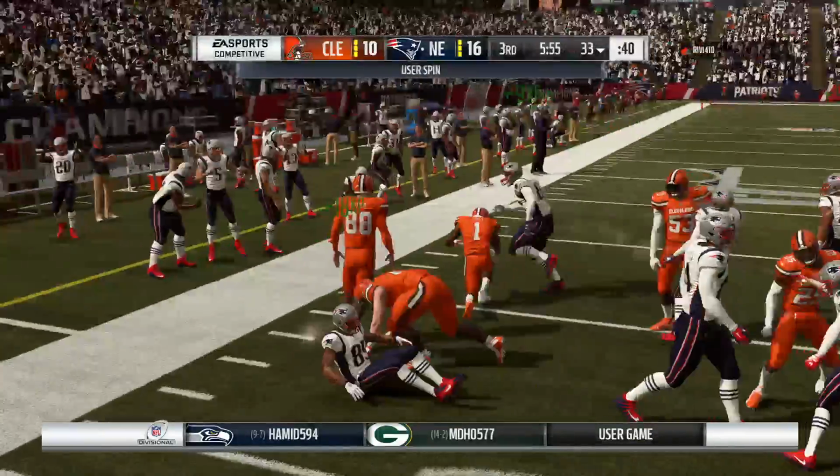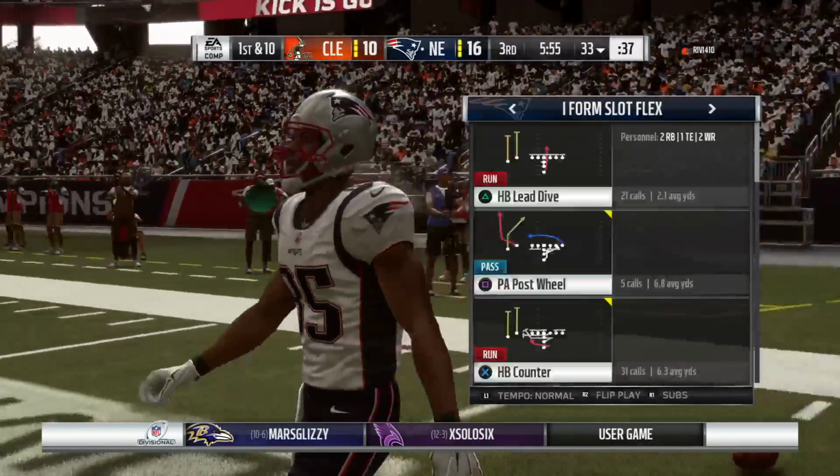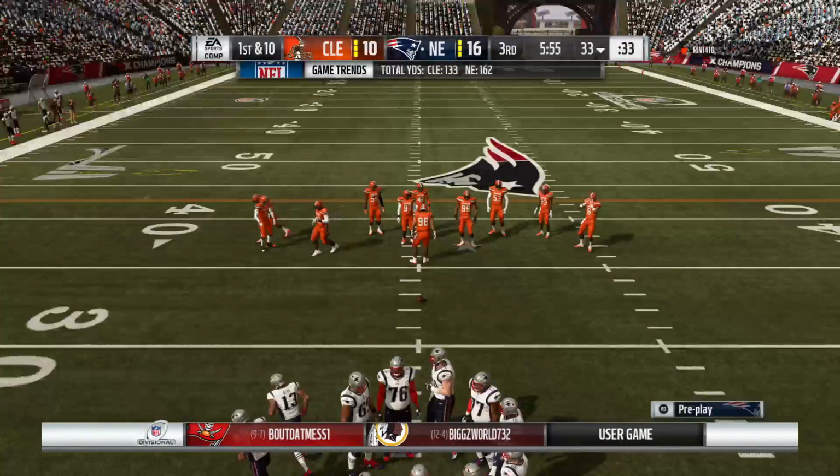And a good effort on the return there. Gets him across the 30 to the 33-yard line. So the Patriots coming out now. They have the lead. Now they'll be looking to extend that lead.